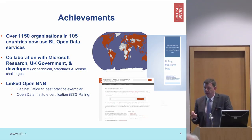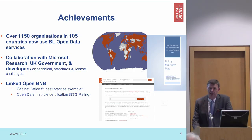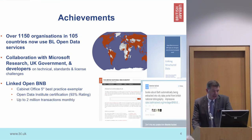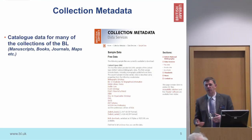And we have created this thing called the Linked Open British National Bibliography, which I'll come on to in a little bit more detail, but that's been recognised by the UK Cabinet Office as a five-star best practice exemplar for the public sector. More recently, the Open Data Institute has certificated it with a 93% rating concerning the service. And most usefully of all, it actually gets used to the tune of up to 2 million transactions a month. So, collection metadata, what is it we've actually got to offer?